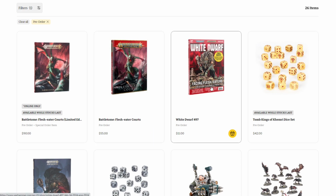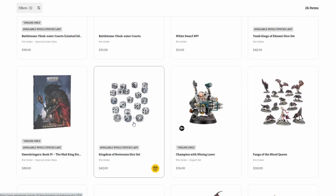And then we have the White Dwarf, $11 for that. That's got the new Combat Patrol in it. Very cool. And then we have from last week the Tomb King's dice, and then also the Kingdom of Bretonnia dice set. And then we have the limited edition Dawnbringer book 4.